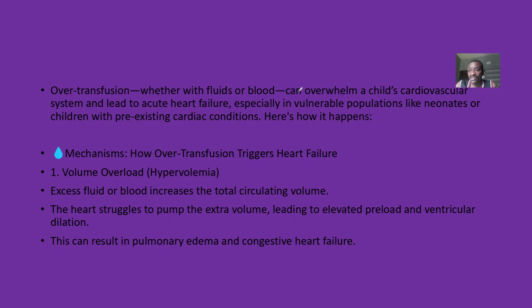So this can actually lead to what? Heart failure, especially in vulnerable populations. That's neonates and children, so they may have an existing cardiac issue. This leads to what? More complications, right?